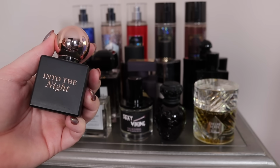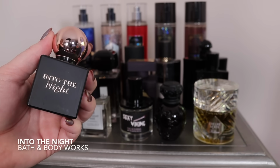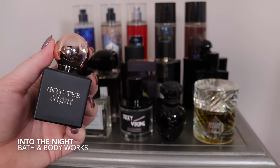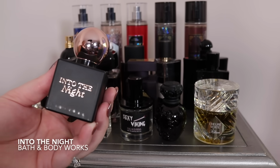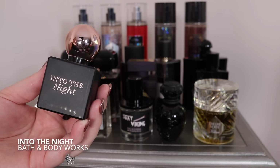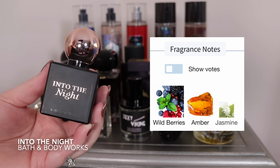Okay, another one I picked for the vibe. Let's get real. This is from Bath & Body Works. It's called Into the Night. This is the same as the body mist, but it's in the perfume version. I don't think they sell this anymore. I think this is a fun, fruity, kind of sexy scent overall. I like it in the body mist. It's not one I wear all the time, but I feel like it just fits this vibe. It's very flirty to me, though, overall.